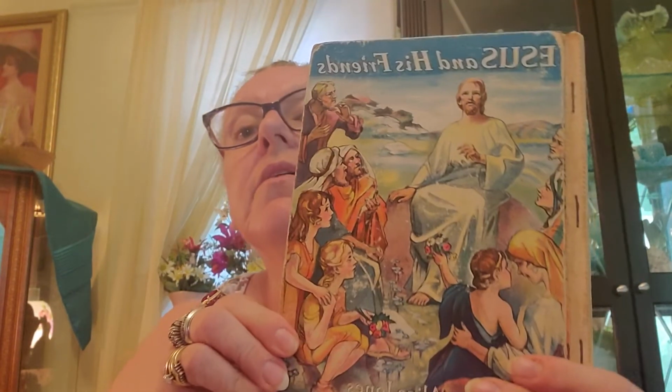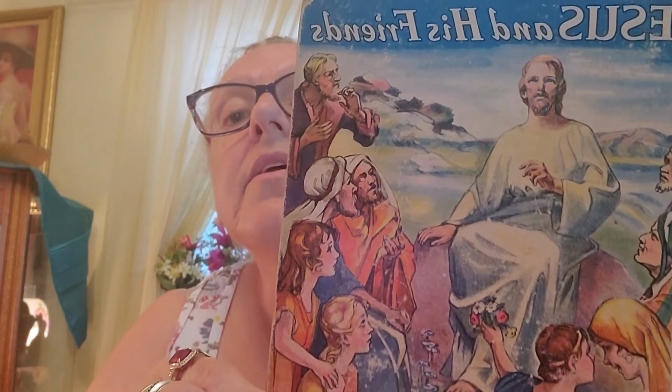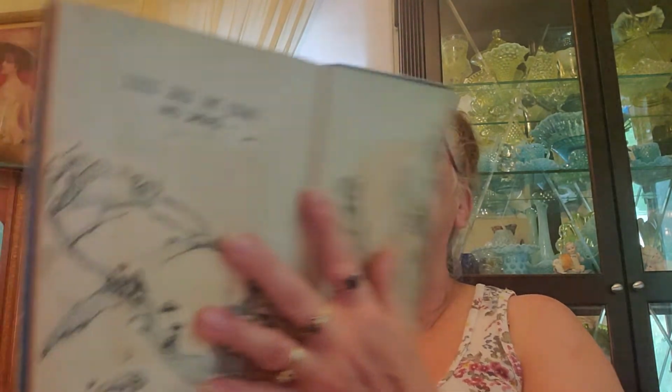This one. Here is Jesus and his friends. He's telling maybe the Sermon on the Mount. I'm not sure. I'll have to look in. And the story is told by Mary Alice Jones. This is from Zeering, Iowa. It's marked, I bet this school isn't even there anymore. Lincoln Township, CONS School, Zeering, Iowa. I don't even know where Zeering is, but it's stamped. I have no clue where Zeering is.